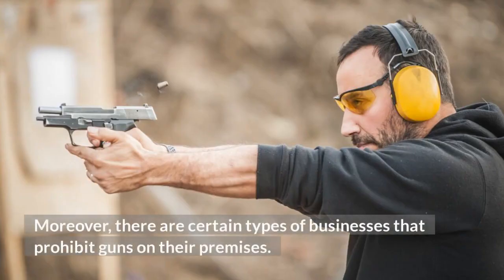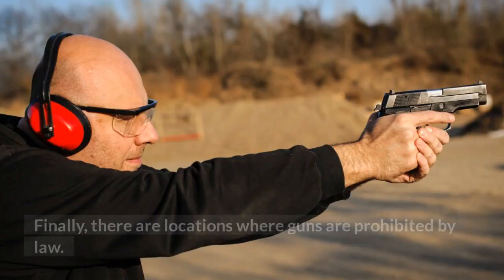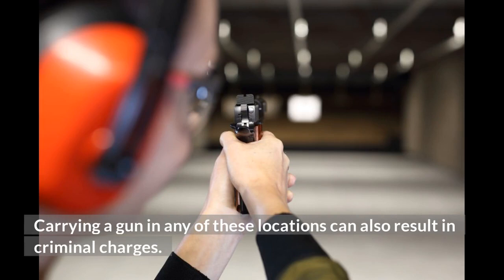Moreover, there are certain types of businesses that prohibit guns on their premises, such as bars, nightclubs, and amusement parks. Finally, there are locations where guns are prohibited by law. These locations include airports, hospitals, and government buildings. Carrying a gun in any of these locations can also result in criminal charges.